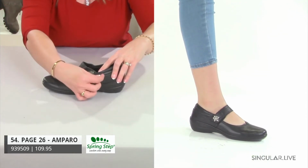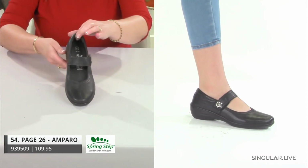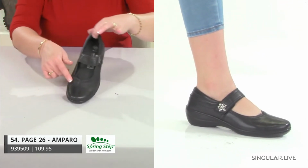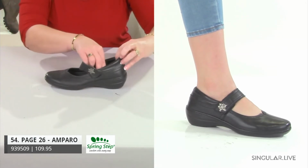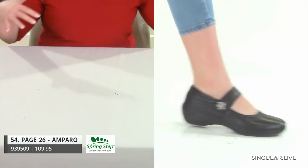Amparo. And some people say, oh geez, we've seen that style before. Yes, but there's a reason we keep repeating them. It's because they are so good. So this is Amparo. So this is in a black. And again, just as far as the features, it's all that great removable leather, and it is made in Turkey.